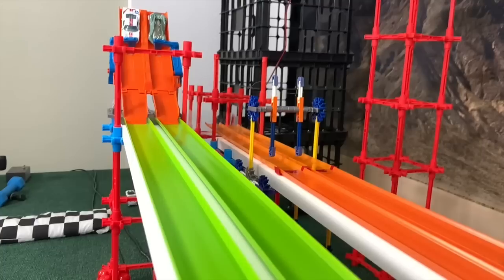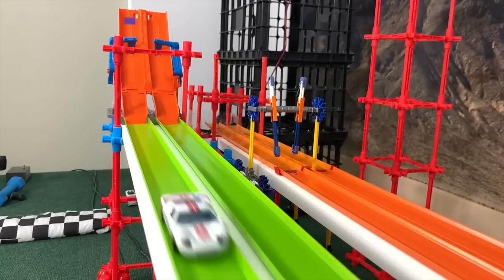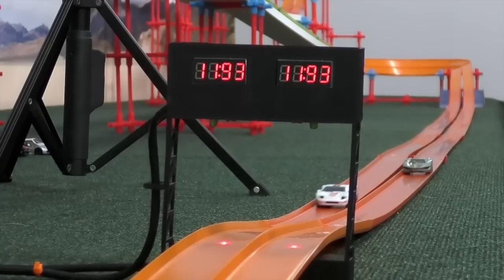12:22, by the way, for Ford GT. But I don't know if you can see in the replay, but they had a stutter with those front tires, and that's going to do them in. That's going to dim that acceleration for sure.